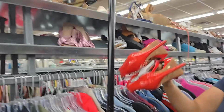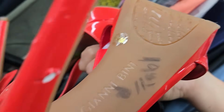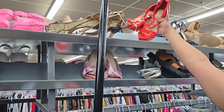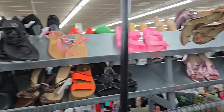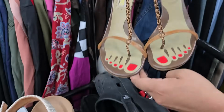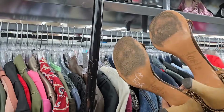I love picking up bright red pinup retro style shoes like these, but for $20 for some Gianni Bini pumps with scuffs throughout, that's crazy. These sandals were quite unique. It was some made in Italy type brand. Sometimes those can be worth a lot. I would have at least looked them up if they were in better condition.